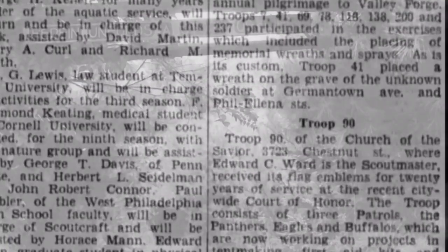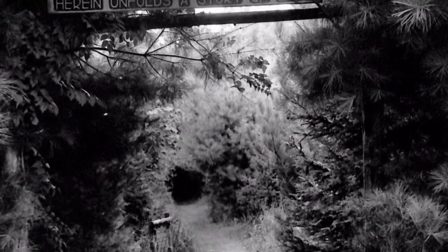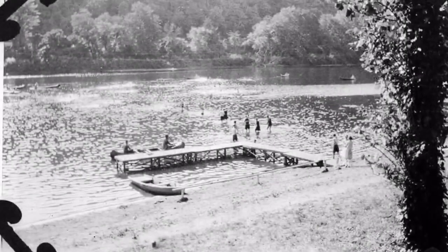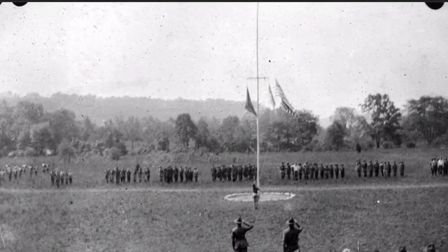In the other corner, you'll see any good map has a compass on it, and you can see how the island is almost true north. Right next to the compass is a turtle, and the word Unami, which is the name for our Order of the Arrow lodge, means turtle.